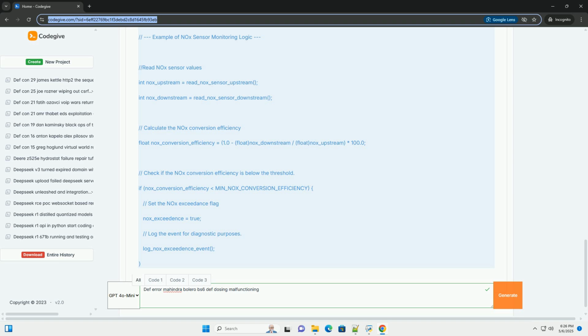Important DTC examples, common DEF / SCR codes. P20E8: reductant pressure too low. P20EE: SCR NOx catalyst efficiency below threshold. P20F5: reductant consumption too low. P204F: reductant system performance. P2BA7: NOx exceedance, root cause unknown. P20BD: reductant heater control circuit low.